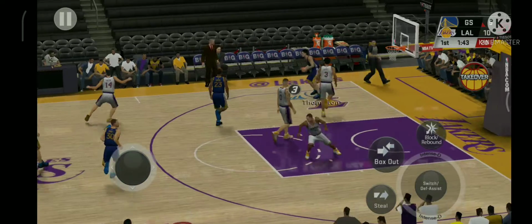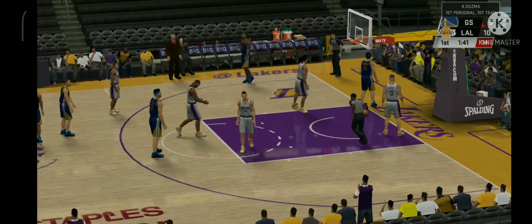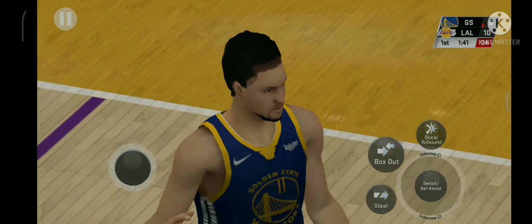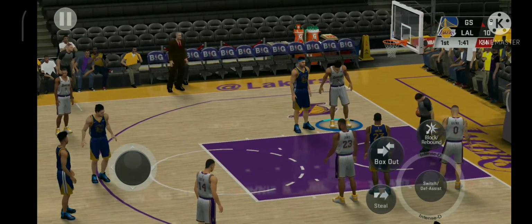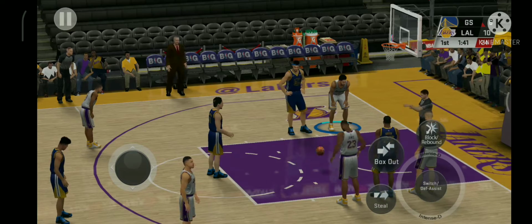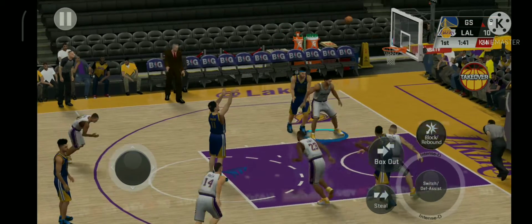Now Russell. Here's Thompson. So the whistle blows on the shot and two free throws for the contact right there. It's his first trip to the line. And he knocks down the first one. And so Thompson nails both of them.